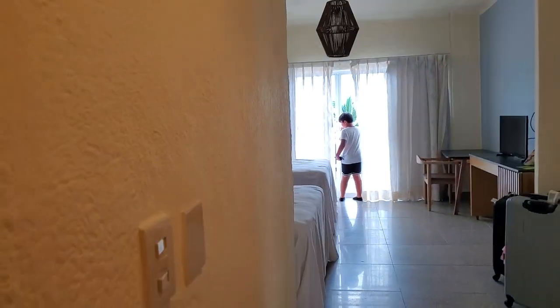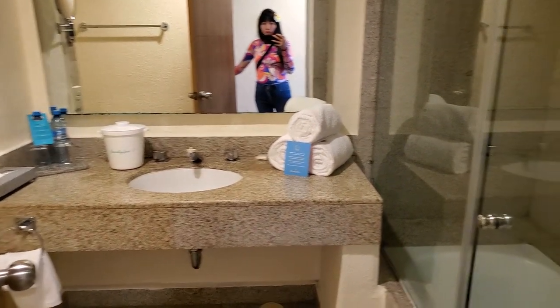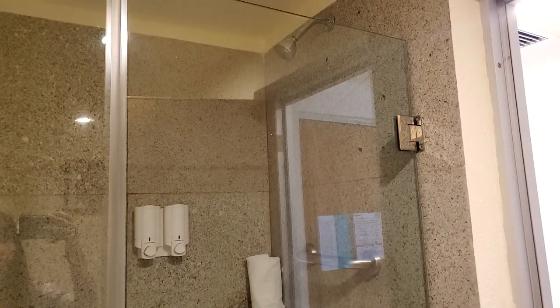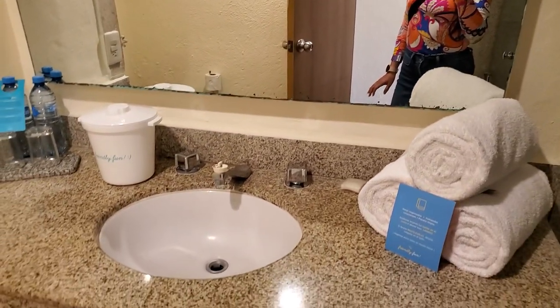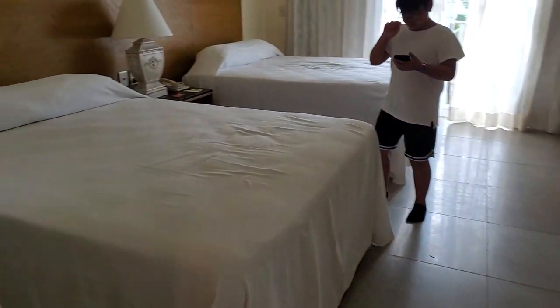So this is the first room. You can see the washroom here. This is the shower, nice shower. Basic washroom with the vanity here and the toilet. And this room here comes with two double beds.